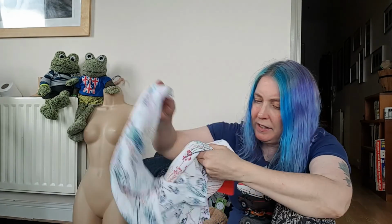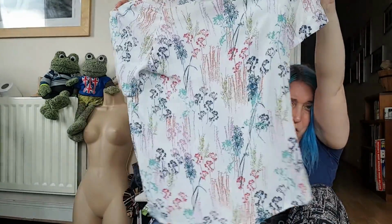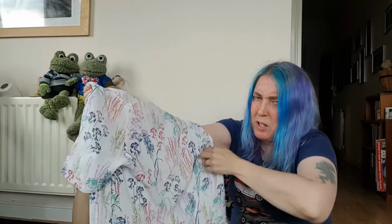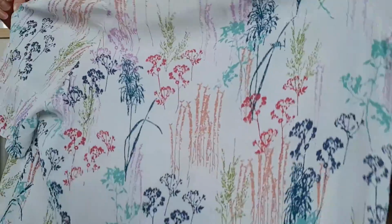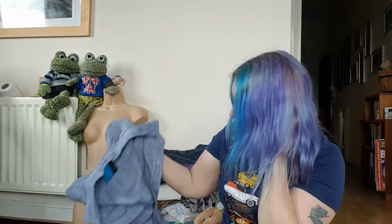And then a White Stuff top. This is just viscose, isn't it? But it's a nice print, and nice prints with White Stuff always do okay. Yeah, it is the viscose, but I should do okay with that. £3, not the price that I really want to pay for White Stuff.